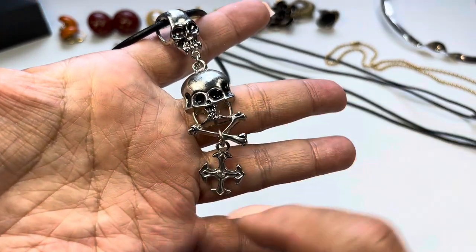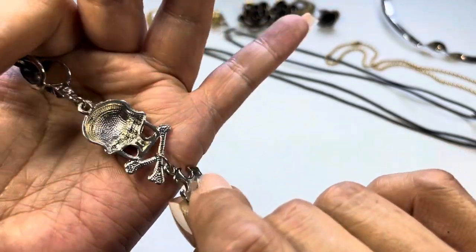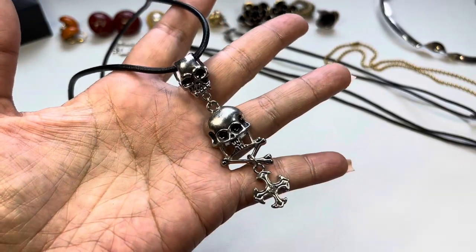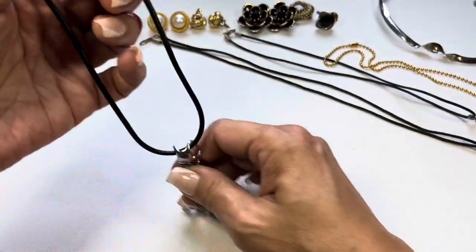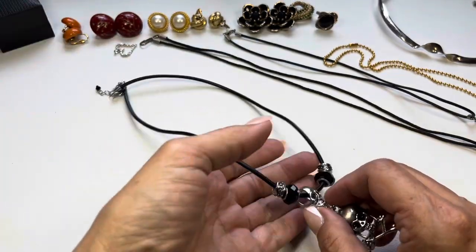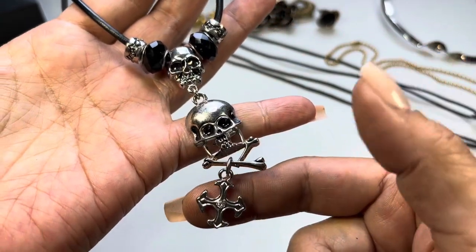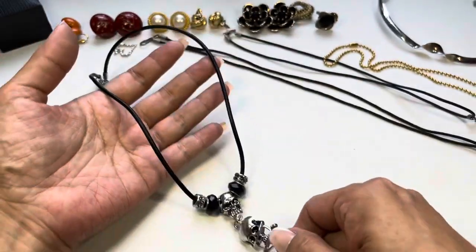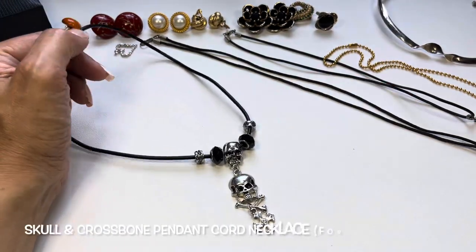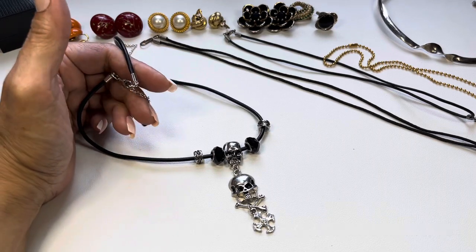But looking at it closer, this guy right here has a broken crossbone. So part of that bone is missing. But you know what, these components can easily be repurposed. You can take him off, and if you don't mind a missing bone, you can just wear it as is. Halloween is coming up, or something for your pirate costume.